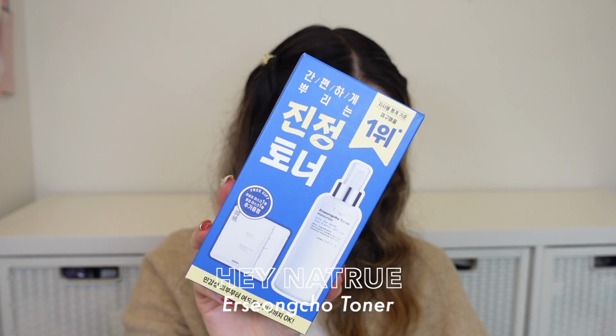Next is a brand that I truly had never heard of before. I don't even know exactly what the brand name is. I believe it is called the Heynature Erseongcho toner. This was another recommendation from Sue. She said it was a really nice gentle mist, and I love mists, like, all day every day. It says the main ingredients are Houttuynia cordata and Centella asiatica, both ingredients that I love and are really good for soothing.